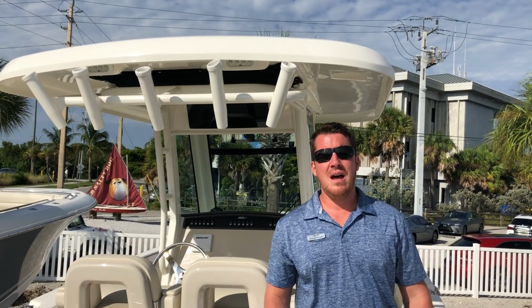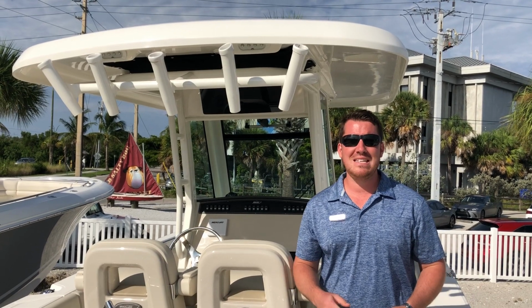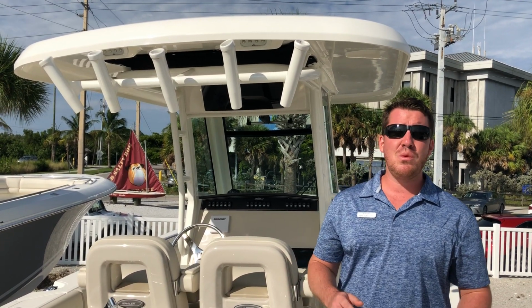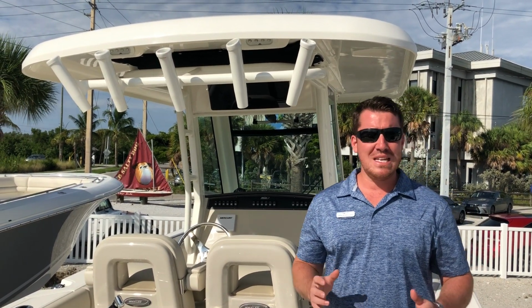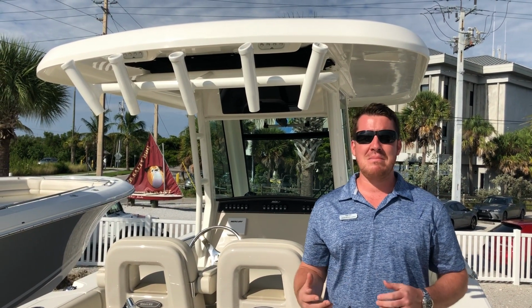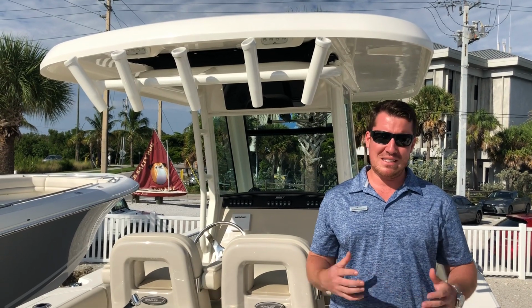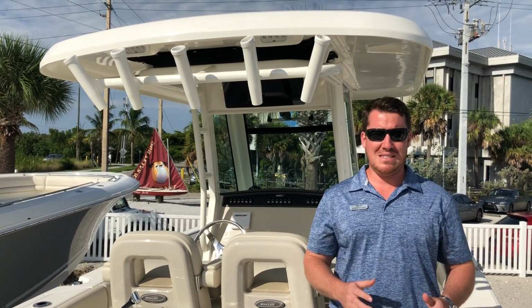Good morning, y'all. I'm Jeremiah from MarineMax Sarasota, and today we're on board our 2018 Boston Whaler 280 Outrage. This is a really cool boat. It's one of the darlings of Boston Whaler's lineup, and the reason being is because it does double duty as a fish boat, as a family boat, and a sandbar cruiser just amazingly well.